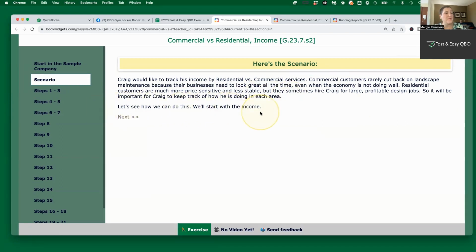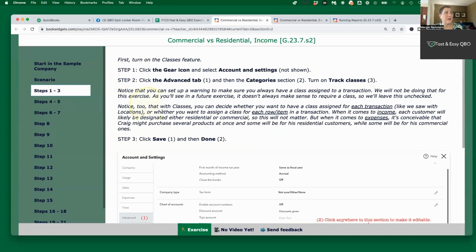We'll start with the income. Now, in the free exercise, it's the same kind of scenario, commercial versus residential, but with the free exercise, you're going to reclassify all the transactions in the system. For this, we're not going to reclassify everything, and you're going to see why. So we're going to start with the income. The first thing we have to do is turn on the classes feature.